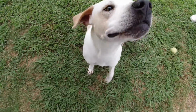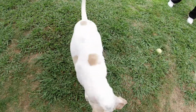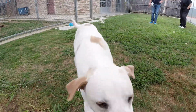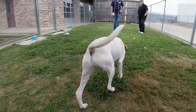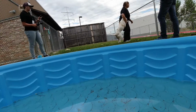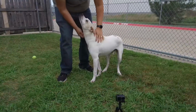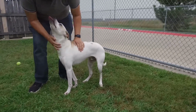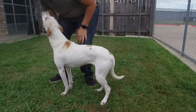He does have some energy. He's a little jumpy sometimes, but he's really smart. Probably too smart for his own good, but I think he would do good with somebody that definitely has time to work with him on training some commands and to stop jumping and just to get him some exercise and get a lot of social interaction. He's really going to need somebody that can spend a lot of time with him, show him that humans aren't all bad. All right, Michael, we have a little bit of a younger dog here.